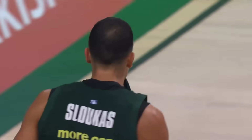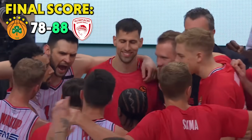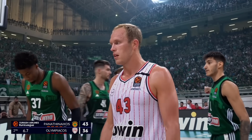Olympiacos could have fouled. Kostas Sloukas was inches away from beating his former team, but Olympiakos came out victorious in a Greek derby once again. This one, however, wasn't as easy as the most recent ones, and you are about to see exactly why.